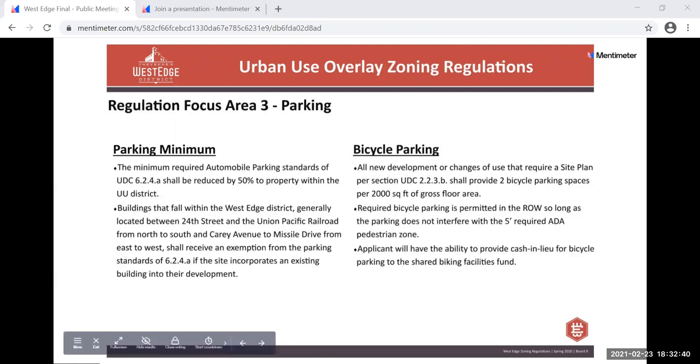That's our idea. And another thing that we have talked about, Charles's conversation kind of sparked my memory of what we've talked about on the city side of things: there might be opportunities in the West Edge for city-maintained parking lots if there is the need for additional parking, as individual sites may vary on if they're able to meet the parking minimum.